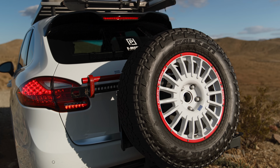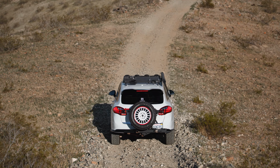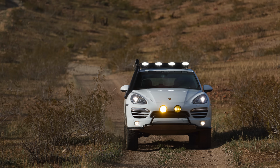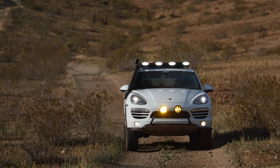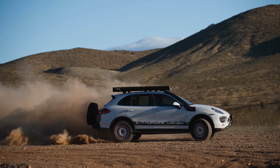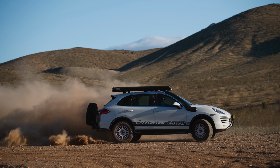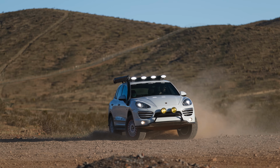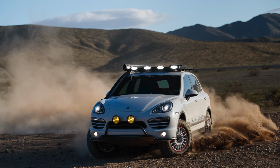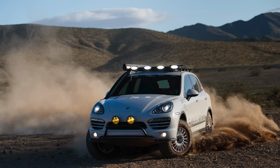focused on protection and recovery, so if I were to get stuck, or if I was in a position where I didn't have enough ground clearance, I'm protected. I'm not going to knock an oil pan or a line off or anything like that. So this is a fully protected underbody with tubular structure, and then 3/16 aluminum skid plates from nose to tail. Wow, okay, so let's check that out here.